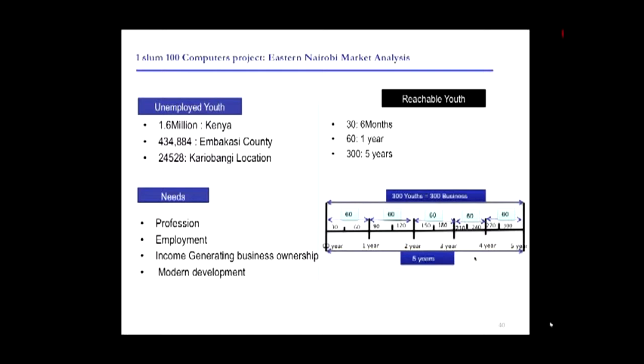As you can see here, when we made the market analysis, we focused on Eastern Nairobi, which is one of the biggest areas in Nairobi, with many slums. In Kenya, we have right now about 1.6 million unemployed youth. Focusing on Eastern Nairobi, in one county called Embakasi, we have about 40,000 youth out of work, and the area where we want to implement this project is a location called Kariobangi.